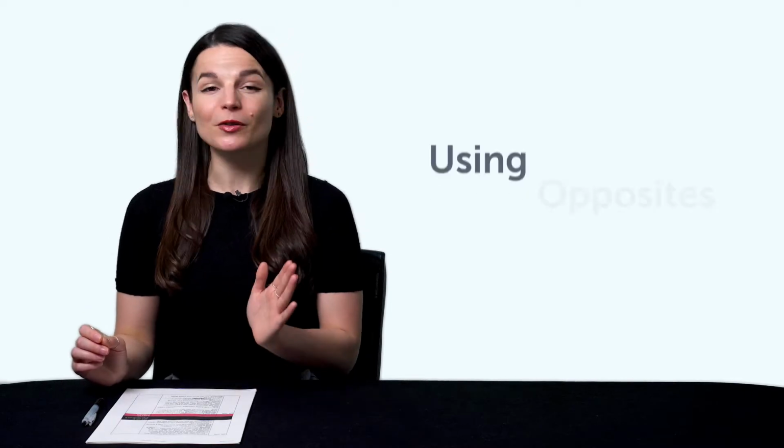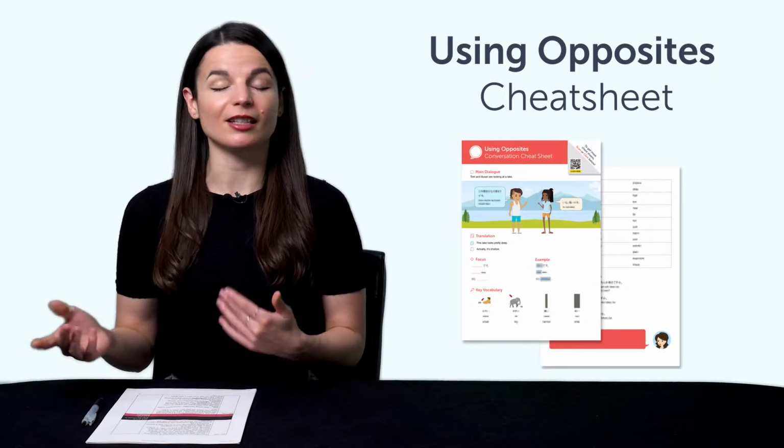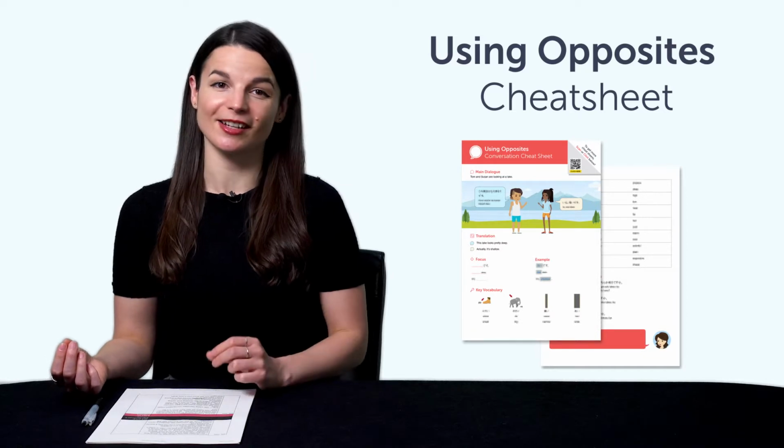First, the Using Opposites Conversation Cheat Sheet. With this new cheat sheet, you'll learn common opposite adjectives like near and far, hot and cold, and grammar rules on how to use these words in a sentence.